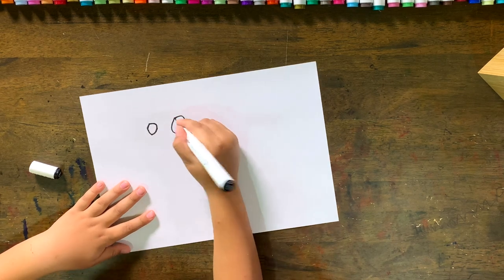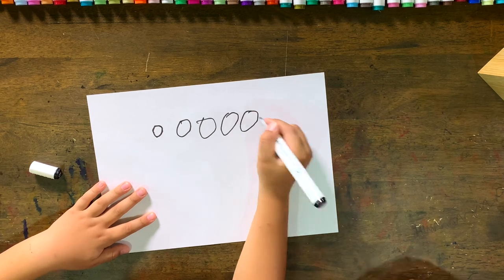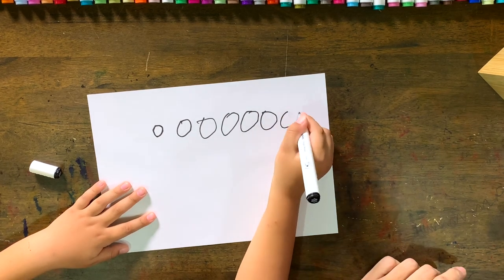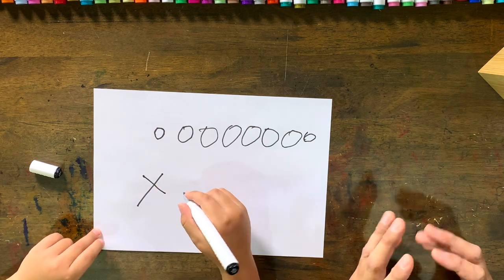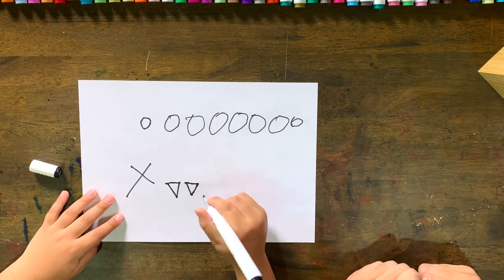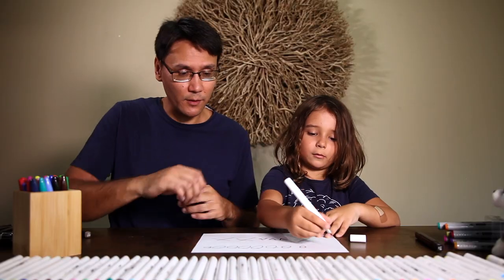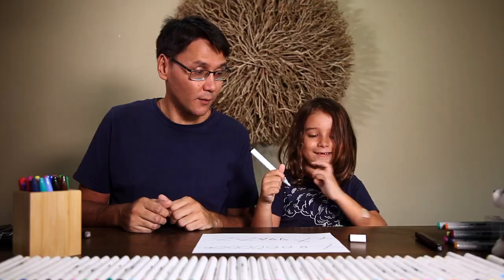Okay. Ooh. Jeez. Okay. This looks like it's going to be a tough one today. So I have to make a picture out of this. This is a fun game to play with your friends or your family. Just get some paper, do some squiggles, and pass it on, and see who can create a cool picture out of it.